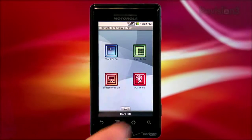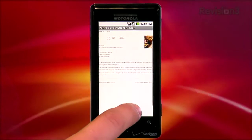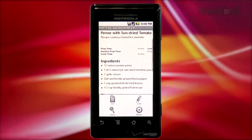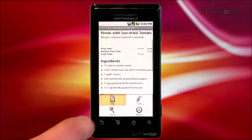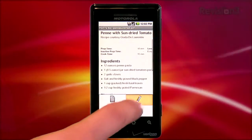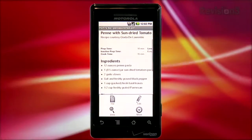If you've got a PDF that you need to view, you can open it in the PDF to Go viewer. Here you can zoom in and read your PDF, but you'll find the menu to be limited here to just File, Edit, and View. There's no formatting to be had due to the nature of PDF files being uneditable, unless you're using Adobe Acrobat, but that's back on your desktop. Under Edit, you can select text and copy it to your clipboard for use in another document, which can be handy.